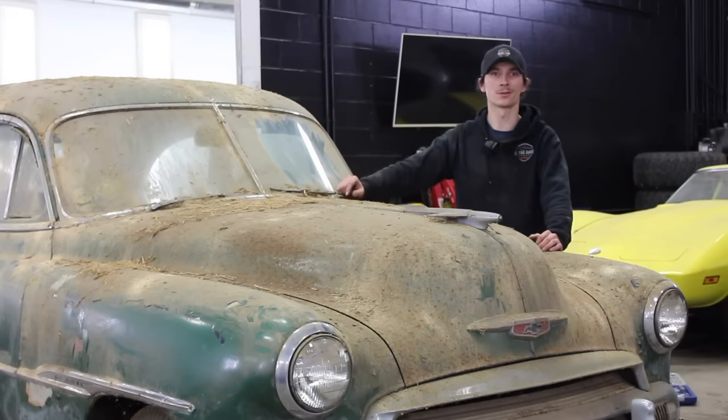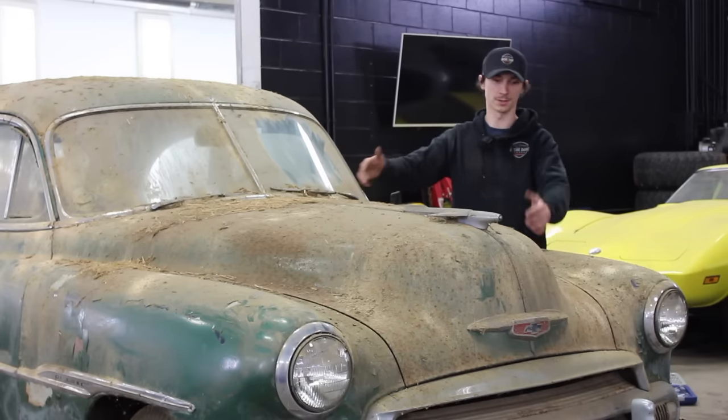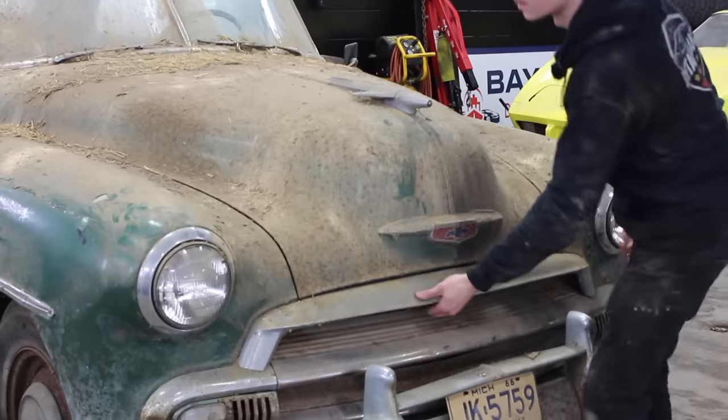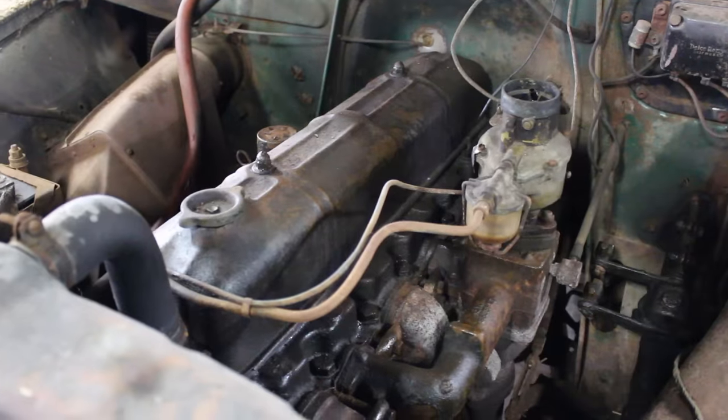So now that we got the car in the shop, let's look it over, open up the doors, pop this hood, see what's under there. I'm sure this hood has never been popped since 76, so I'm curious what's underneath of it. Come on. Come on, babe. Yeah. All right, so we got the hood popped. Looks like it's just a straight six.